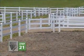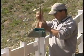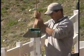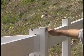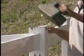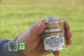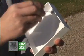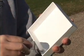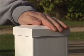Follow the gate instructions closely to complete your project. Gate posts should be reinforced with 2 pieces of rebar and are filled with wet concrete. All should go well with those. Using PVC glue, attach the caps, putting a small amount of glue around the inside of the cap. Place the caps carefully and firmly on the posts.